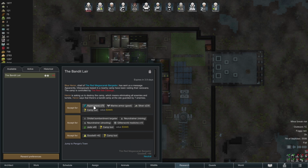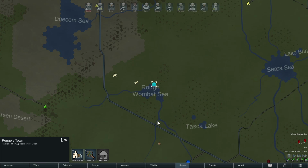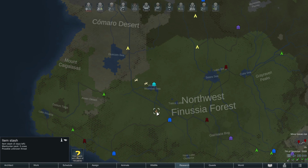Or we could go up here, we'd get some hyperweave, don't really care about that. A suit of marine armour and a bit of money and whatever we get from the camp as well. Now, where is this? Whereabouts is this on the map? Can you show me? It says jump to Penge's Town. Hang on, we're going to jump to Penge's Town. Where is this thing? Where is that? That's an item stash. Where is the thing you want us to go and deal with?